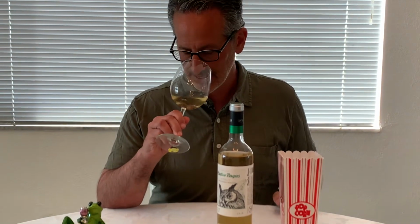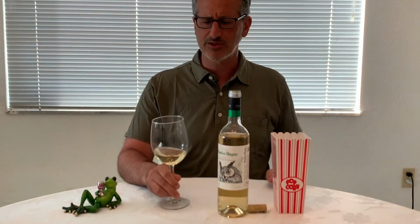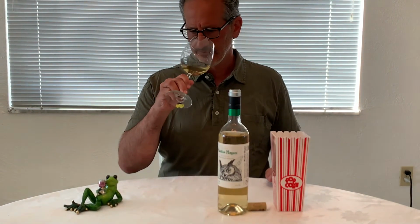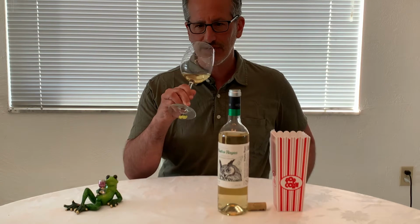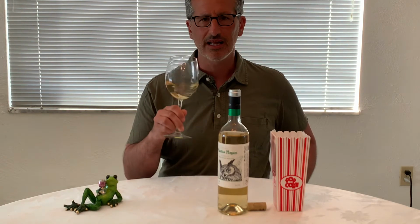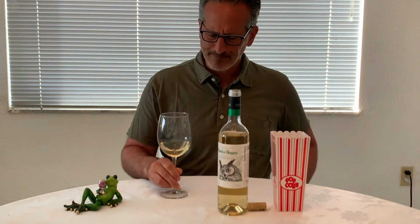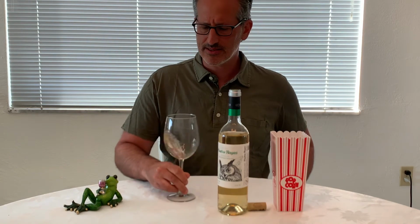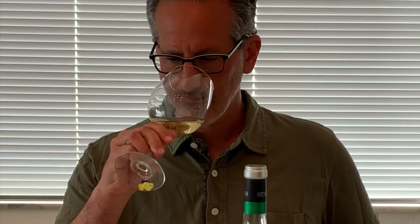This Verdejo wine, interesting. It almost smells warm, which is odd. There's definitely citrus coming through. I'm going to say some lime. It's definitely not like grapefruit or lemon. It's lime. Some of the herbal notes are coming through, almost like a little bit of oregano. And in some ways, a cantaloupe. Kind of all over. I don't know if that all made sense and holds together, but that's what we're getting.